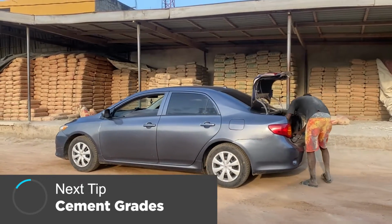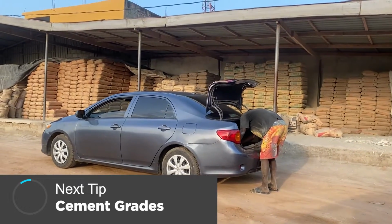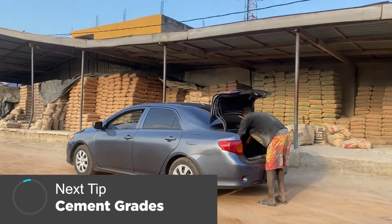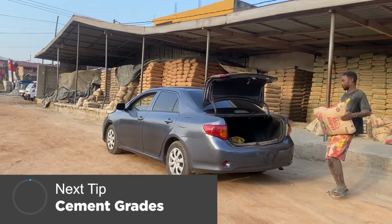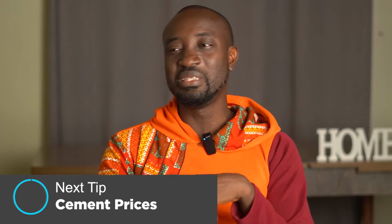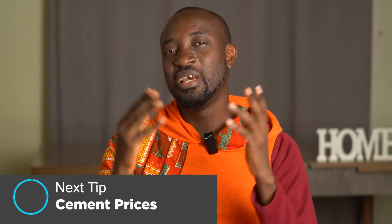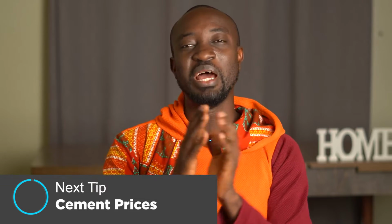And so the question that everybody is going to ask is, how long can cement last? It doesn't matter the brand that you purchase or the grade that you purchase. Most cements last between 3 to 4 months of optimal storage conditions. We've spoken about how to store cement, how long cement lasts, why the price increases. The next thing that we need to look at is the grades of cement that we have in Ghana.